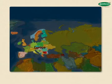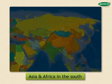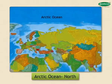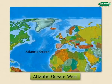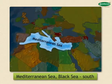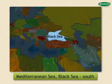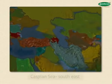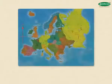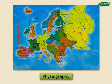Europe is surrounded by the continents of Asia and Africa in the south, the Arctic Ocean in the north, and the Atlantic Ocean in the west. Landlocked seas like the Mediterranean Sea and Black Sea are to the south, and the Caspian Sea is in the southeast. Moving on to physiography.